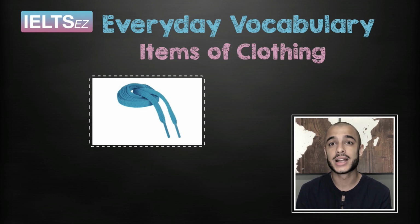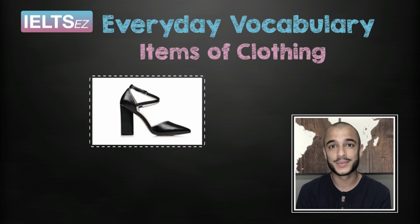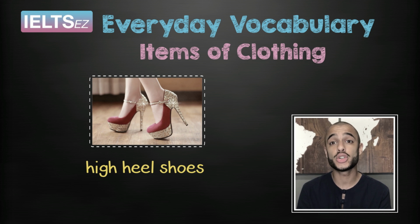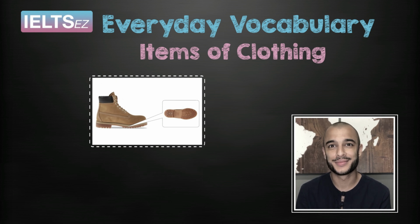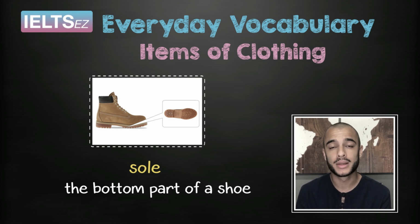Next is laces. Laces, as in shoelaces. Heel, heel, as in high heel shoes. Can you dance in high heel shoes? I can't. And sole, sole, which is the bottom part of a shoe.